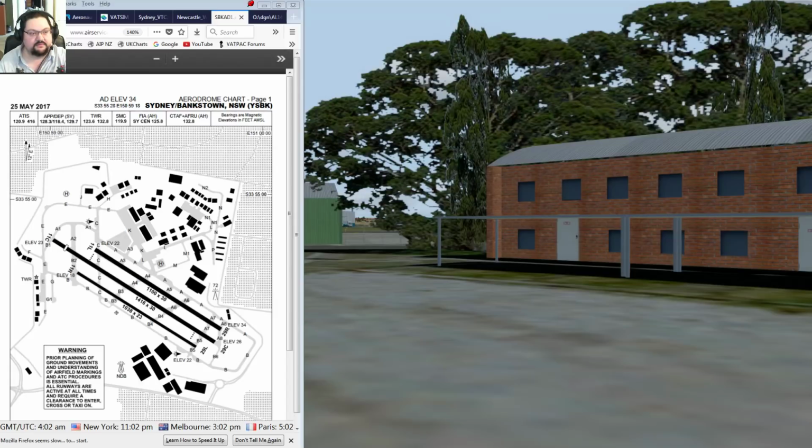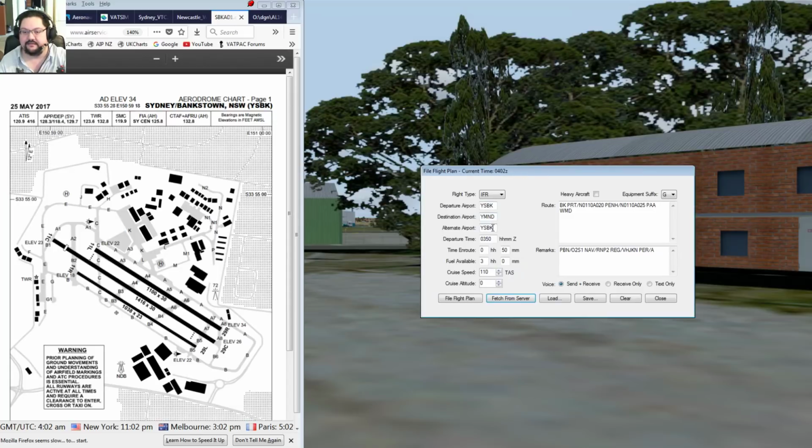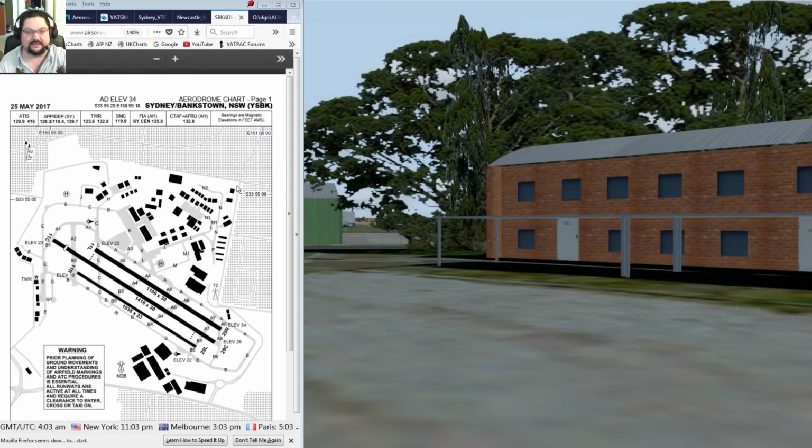Just going to check the flight plan has been sent to the server properly. It has indeed. There we go. Bankstown to West Maitland, returning to Bankstown. Got Parramatta, Pennant Hills, Patonga, West Maitland as an option, and Maitland, and a diversion back to Bankstown. Flight time's about 50 minutes, and the amount of fuel that we have on board is 3 hours because we want to come back.